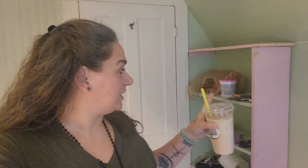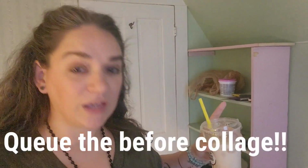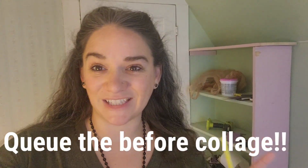So I'm thinking about painting the entire shelf and maybe even behind the shelf there on the wall, that green color. But I don't think I'm going to get to that today. My goal is to get the orange and the white done. This has been a ton of talking, so let's get to work.